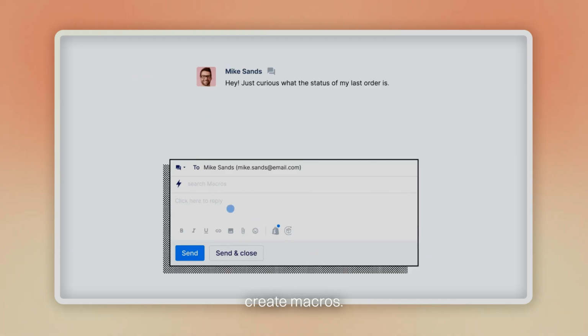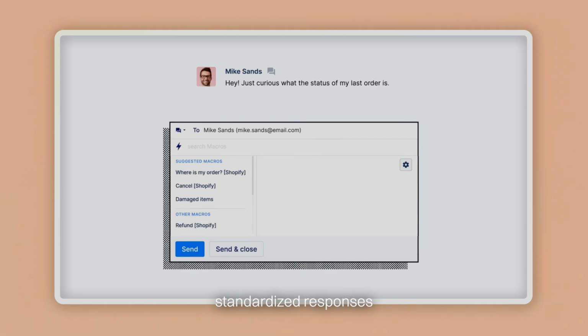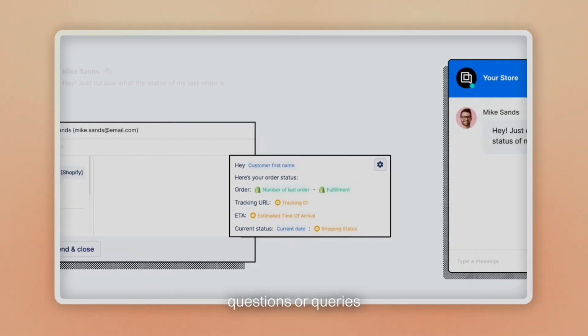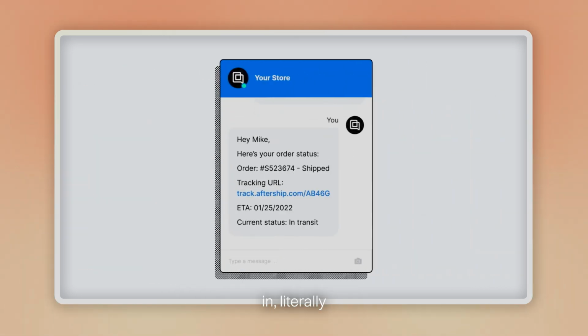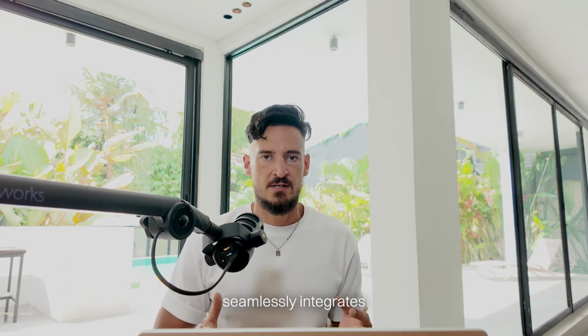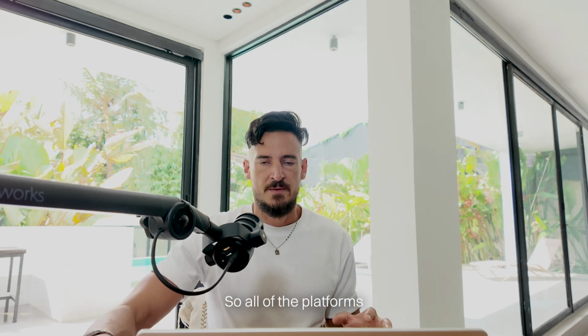The other good thing about GoJess is you can create macros. So these are standardized responses that you're able to essentially think of it as like copy and paste. So if you have common questions or queries that come through, instead of you having to type them, you literally press a button, done. The other thing is it pretty much seamlessly integrates with all of the major Shopify apps. So all of the platforms, it's literally plug and play. Don't have to do any major configurations.